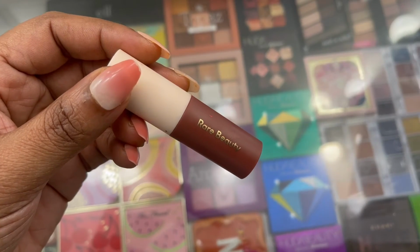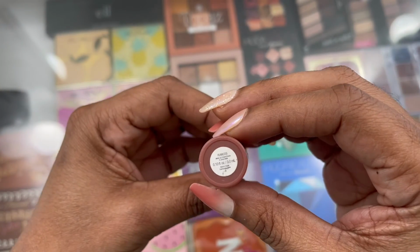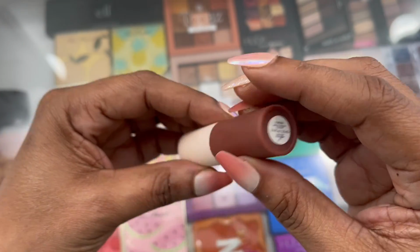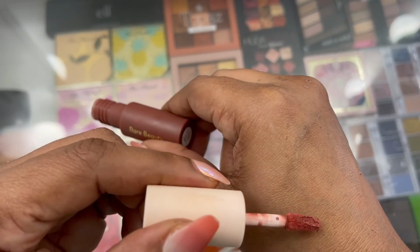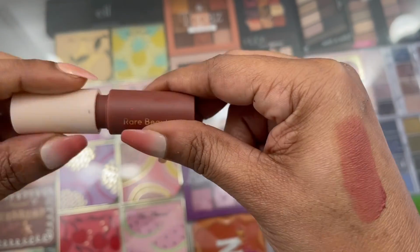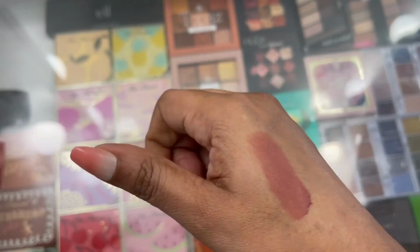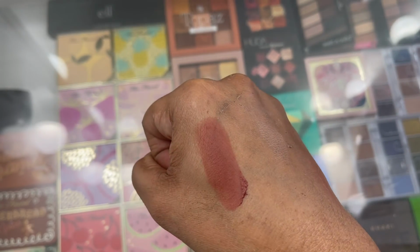So this, I got it in a set. I don't know if I mentioned this in any of my videos, but I have been killing this color. I need to buy this in the full size, and I keep forgetting to order it every time I go on the Sephora website. Look at that. It's a beautiful dusty rose. You all know me and my dusty roses. They look so good, and they complement a lot of looks.